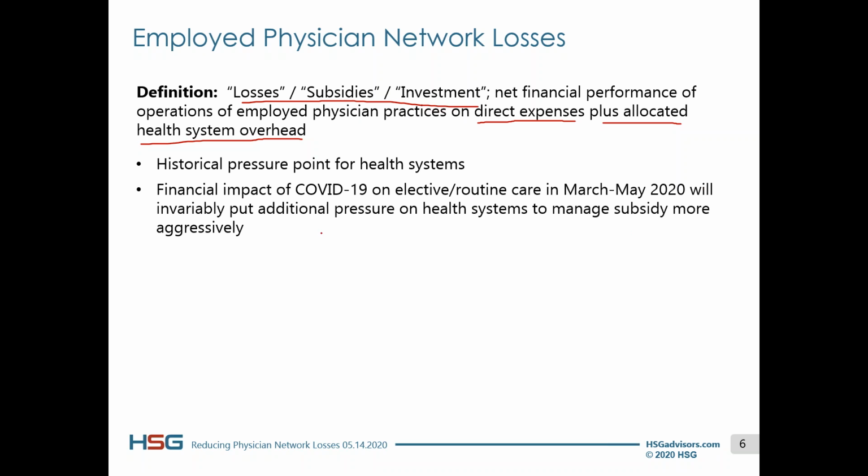So we view this as something that will invariably put additional pressure on health systems, and anyone who has accountability for employed physician network losses, or who has accountability for health system finances, of which a part is employed physician network losses, should be prepared to manage more aggressively over the next 12 months.